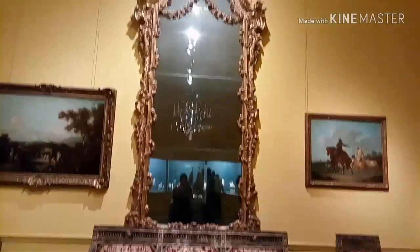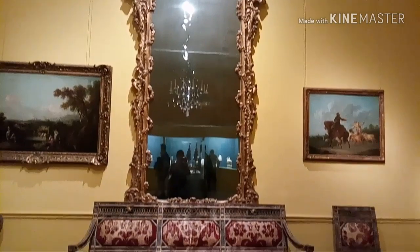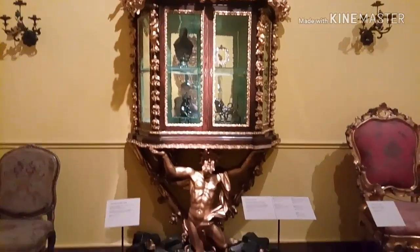Can you see that mirror? That mirror attracted me so much. You can see me there. Yes, the tiny me. The mirror was so big. I just took that to show how big the mirror was. That was a beautiful closet.